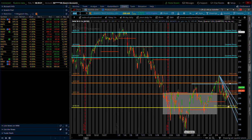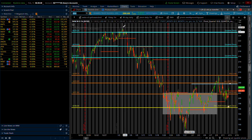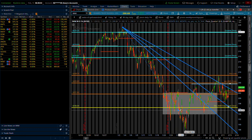IWM is a lot weaker. We are down into the yearly close, basically the 2021 open down here. So we are coming off the 2021 open on the Russell. Just keep that in context here. And if I remove the drawing, we'll just draw out this whole move. I think it's relevant to be drawing this whole move out at this point.